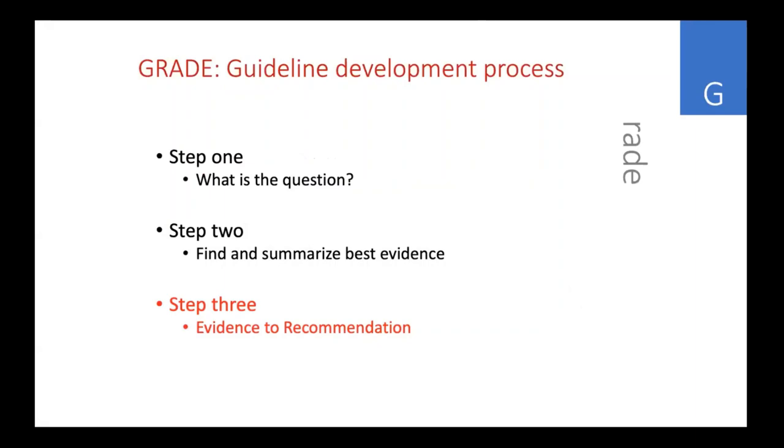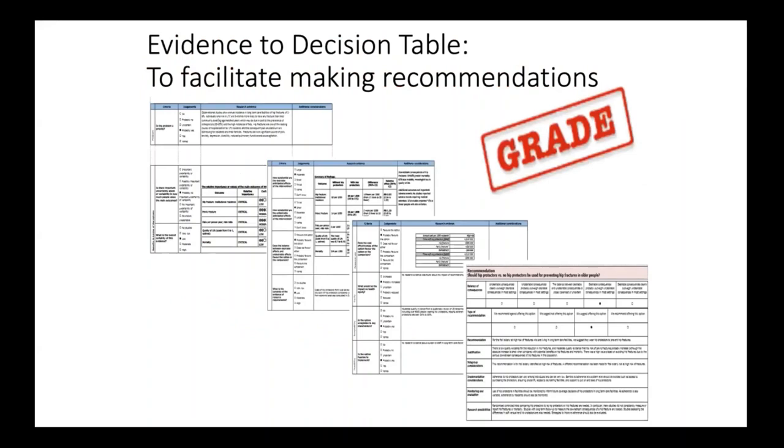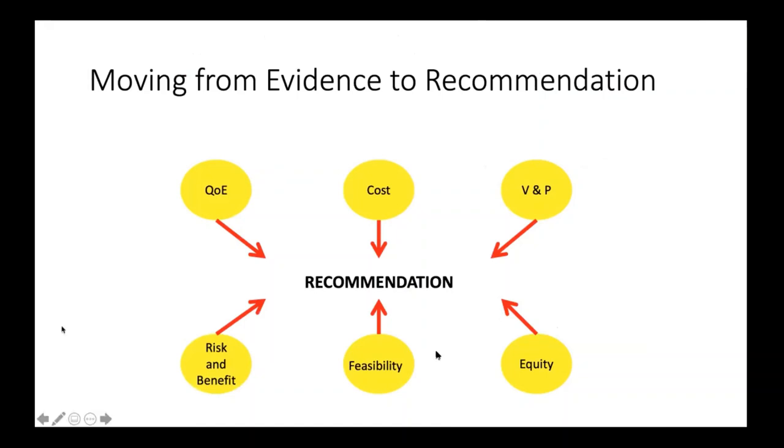So now we've delineated our question of interest for the guideline. We've summarized the best evidence addressing this PICO question, and we've rated the certainty in the evidence. How do we go from this evidence summary to formulating a recommendation itself? We use something called the evidence to decision framework. This works the panel through step by step, incorporating all of the important factors into coming up with the recommendations.